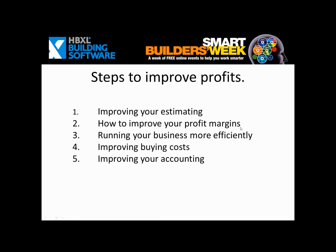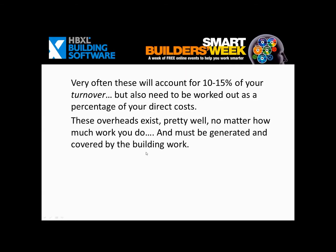So today we're going to have a look at ways that you can improve your profits, and I've divided it today into these 5 basic sections. Improving your estimating is obviously the key to this, but also how can you move up your profit margins? What holds you back from adding some more profit to them? Many people think that it's a very competitive market and therefore they have to be very cheap. That's not necessarily the case, as we're going to propose today.